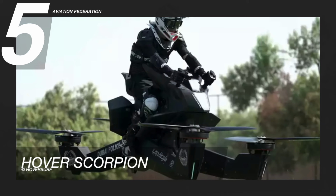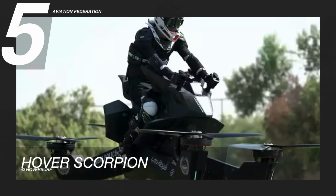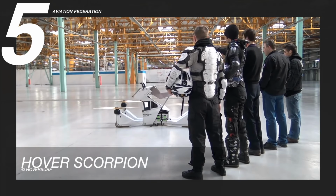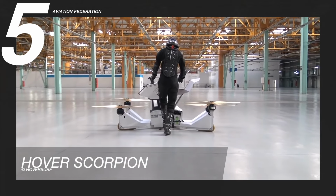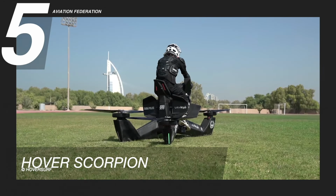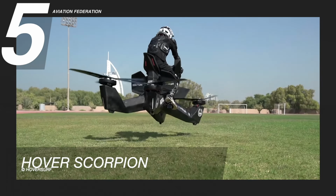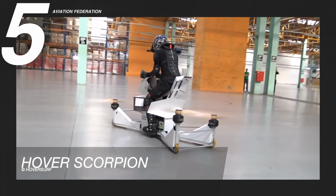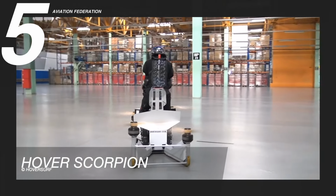I'm starting at number 5 with the Hover Scorpion. This is a single-passenger, low-altitude quadcopter hoverbike that began as a crowdfunding project. The Scorpion has a top speed of 69 km per hour, or about 43 miles per hour, a maximum altitude of 4.6 meters, or 15 feet, and a maximum range of 21 kilometers, or roughly 13 miles.